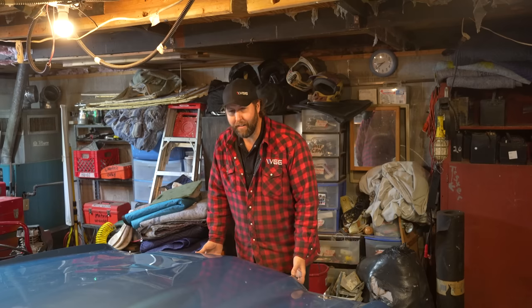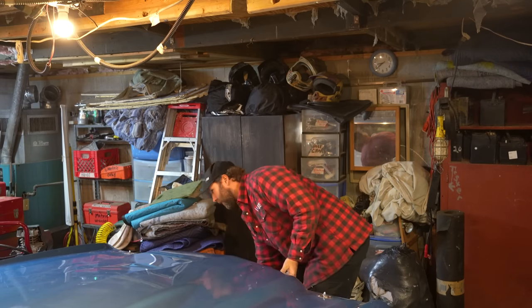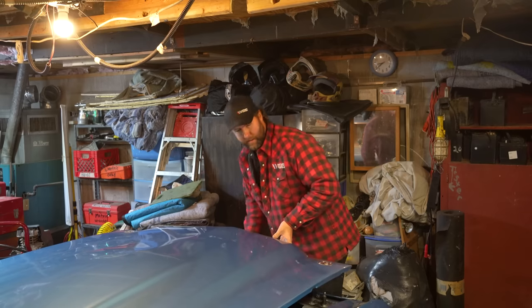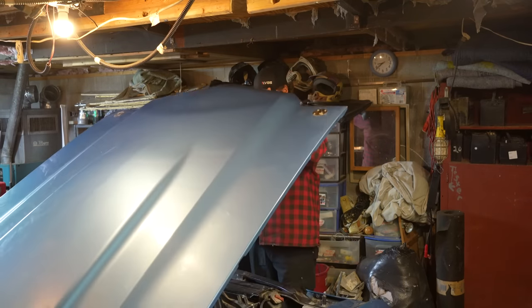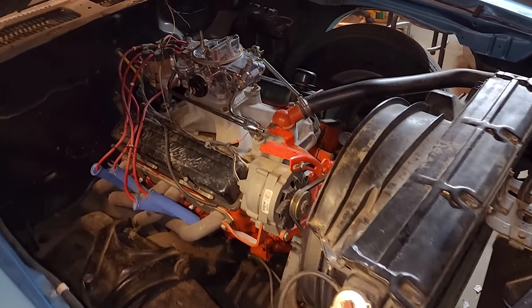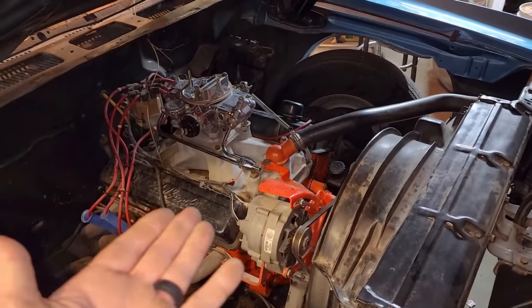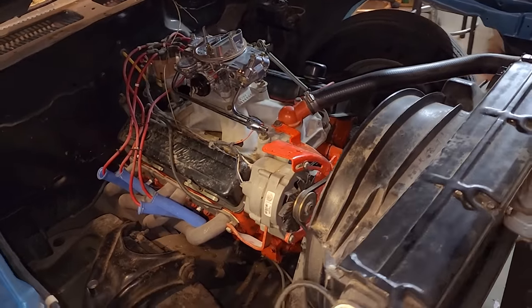Anywho, let's get under here. It's supposed to be a small block. Well, do they still got her lap? Oh, they do. And pinned. Huh. That's different. Oh, there she is. Well, according to the lie detector, this little mouse spins almost 7,000 RPM.